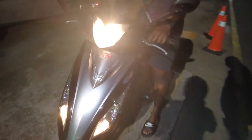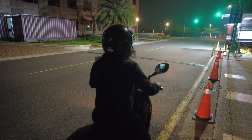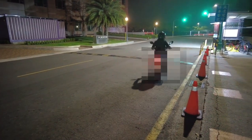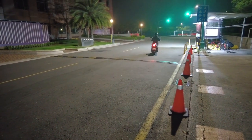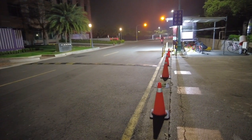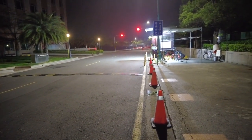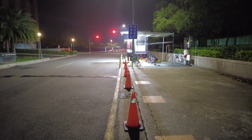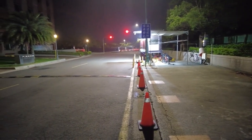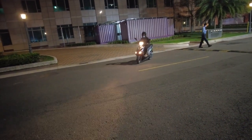Oh, there he is. So after doing the physical check, looking at the outside of the bike, I decided to take it for a test drive. I just went along the stretch. I didn't go very far, just mainly to check out the brakes, the lights, the indicators, see if everything was working, and see how smoothly the bike actually drove.